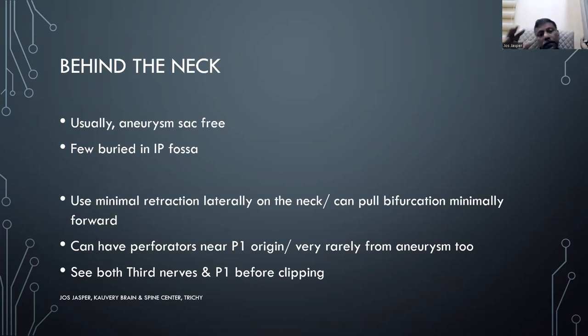Once you reach the neck, slowly start dissecting the aneurysm, free the perforators, and you can use your suction to lightly pull the basilar artery, so that you can see what is behind, what is on both the sides. And you can have perforators near P1. So again, you have to remember that P1 and the third nerve have to be preserved.